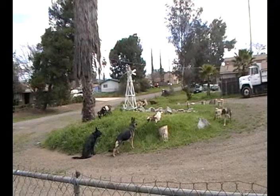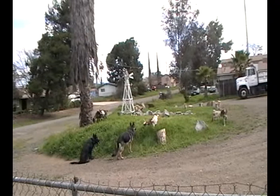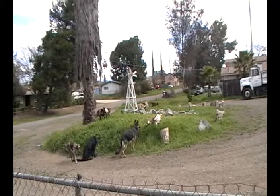Whereas these guys, even though one's moving and the other two aren't, they're all patrolling, all paying attention to where the stock are, and working to keep them in.